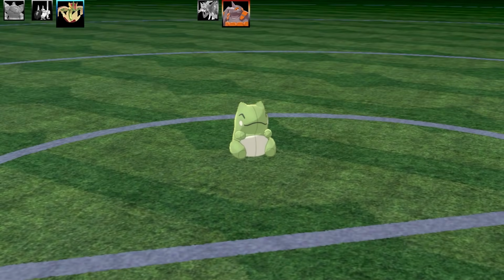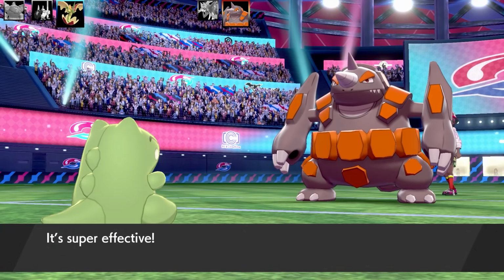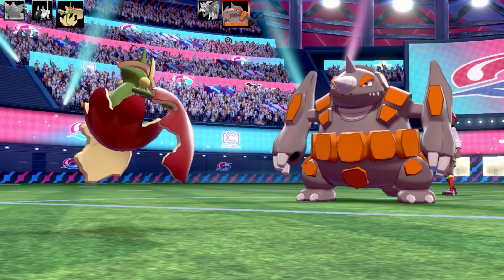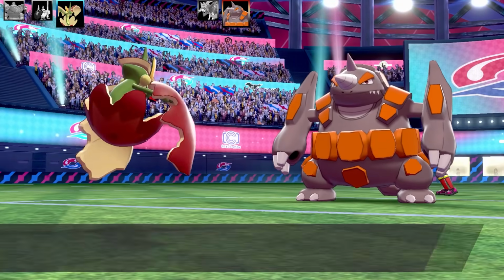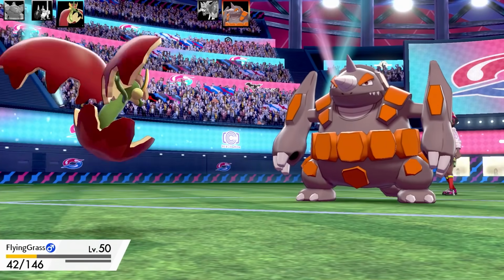And now they're going to go for Breaking Swipe. Breaking Swipe is by no means going to take me out in one shot. That's why I went for a sub. In fact, I still believe I should be able to live one here, kind of badly. So I thought, instead of going for Bullet Seed, let's go for Focus Energy. If I can get a crit, I can bypass the attack drop of Breaking Swipe. And also, I'll get the bonus from my Lychee Berry too.